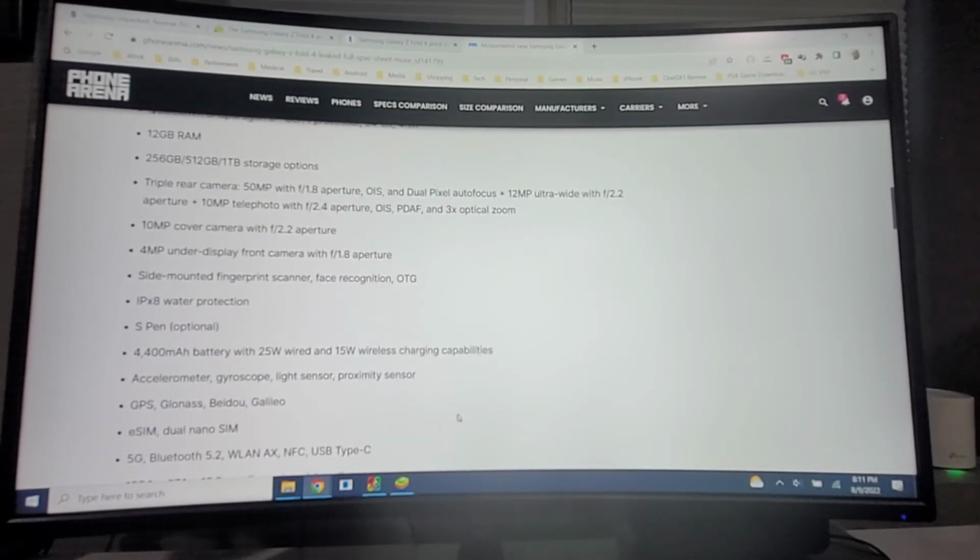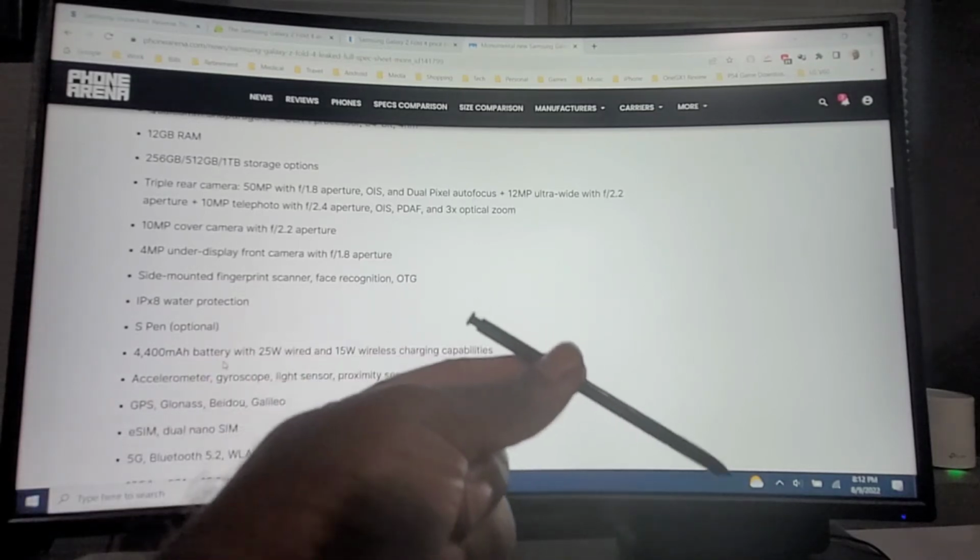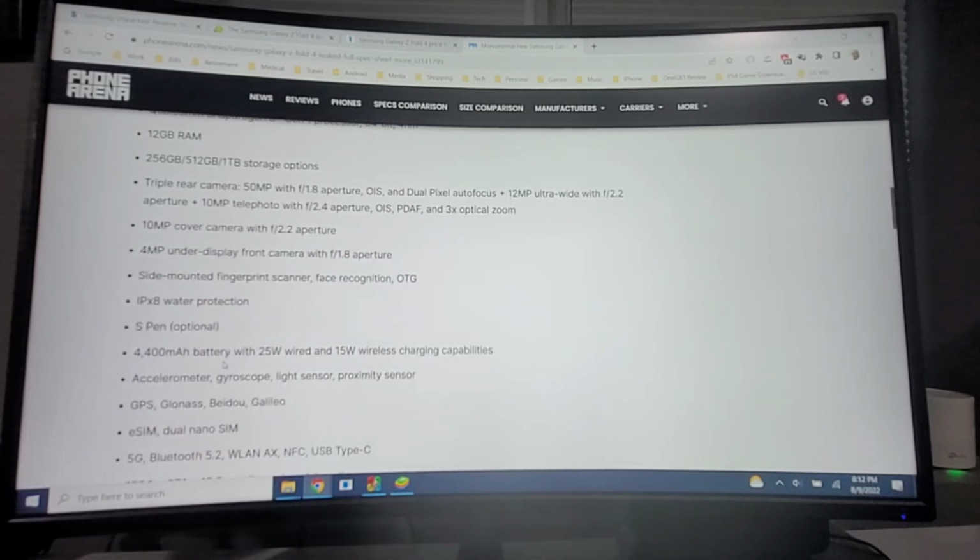The S Pen is back for the Fold 4. Optional, but I say get it so that it can have more of a note quality to the phone.